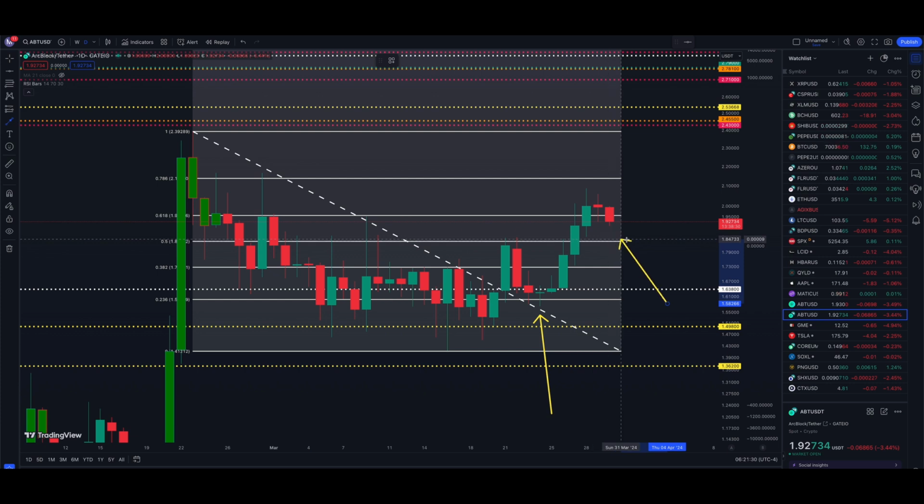So that's something to keep your eye on. But like I said, the sooner we get back above $1.95, which is this area right here, the better.